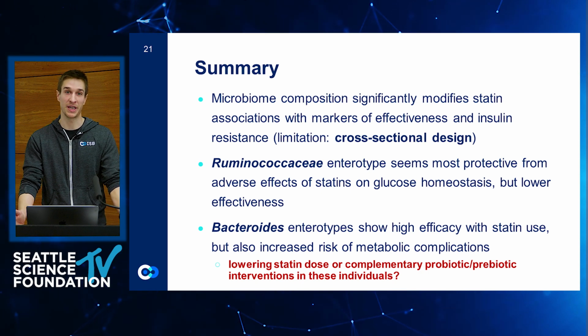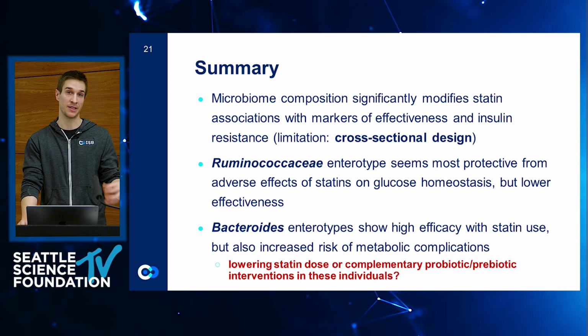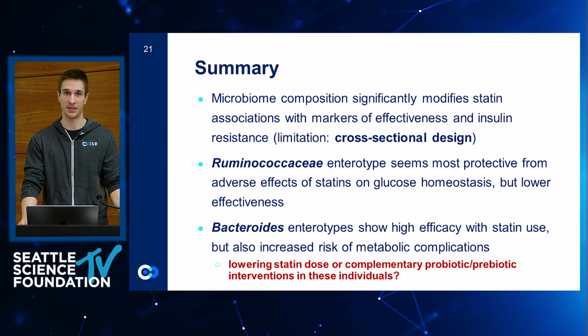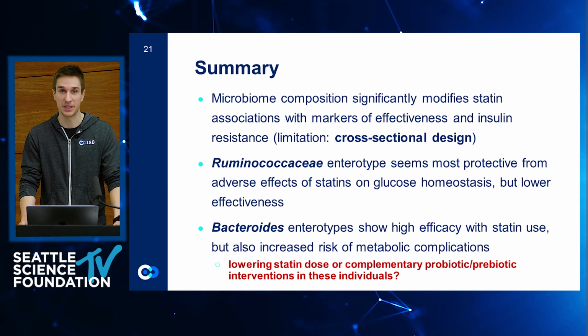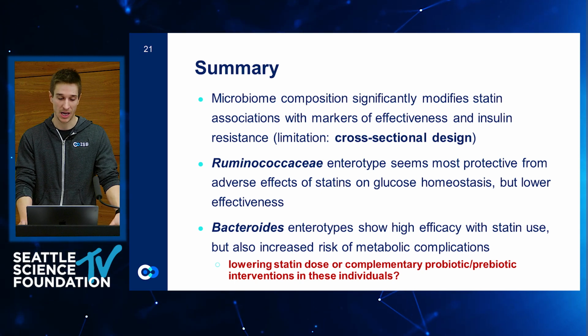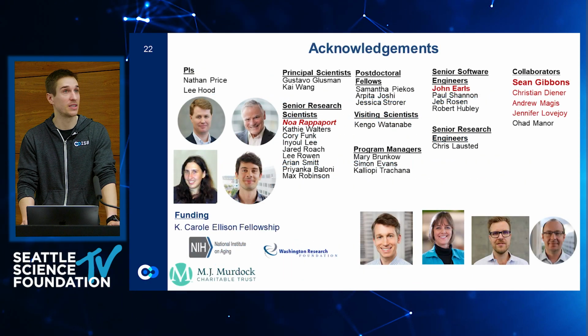So one potential implication is that individuals with this enterotype could benefit from a lower statin dose, which would still allow them to achieve their desired percent decrease in LDL cholesterol without the side effects that come with it. Additionally, we could start thinking about complementary probiotic and prebiotic interventions in these individuals. However, further experimental studies are needed at this point to really understand the mechanisms behind these associations.